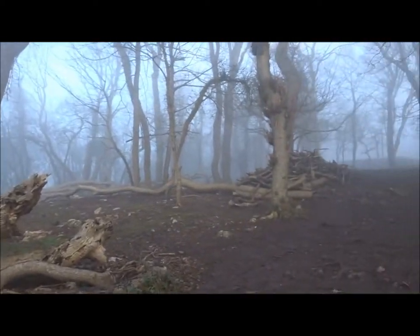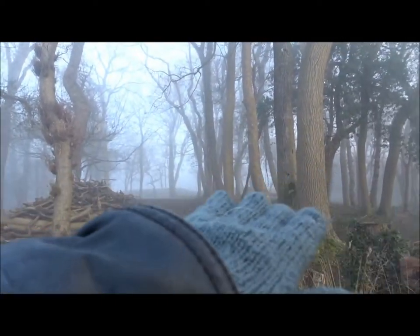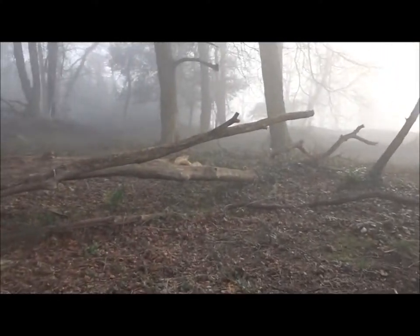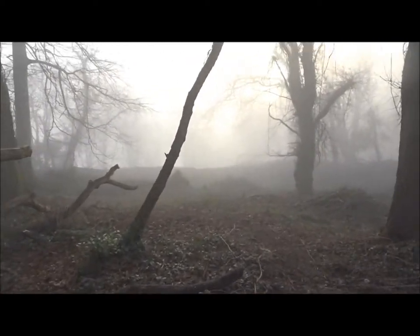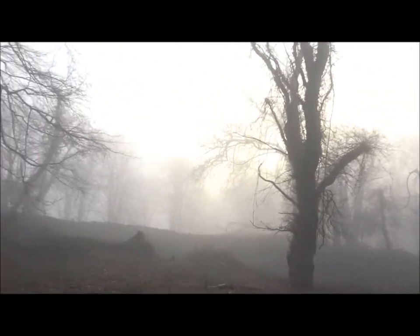This is the old greybeards up there, and then you've got the ramparts ahead, entrances to the fort, and then you've got this area they're clearing to expose more of the features underneath. So, oh my, it's freezing fog. My hand holding the camera is actually frozen.